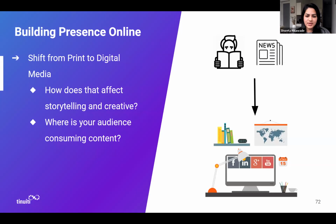So first up, building presence online. A lot of brands sometimes put all their budget into one channel and then struggle to expand their reach across the digital ecosystem. So with the shift from print to digital in the last couple of years, we should ask questions like, how does this shift affect storytelling? How does it affect the way we build creatives? Where is our audience actually consuming content? How do we know this is indeed our target audience?